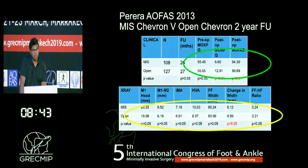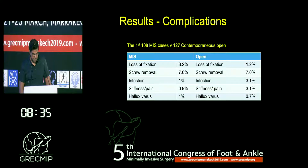There were associated clinical functional benefits from that. This is probably not clinically significant, but it was certainly statistically significant. Loss of fixation and screw removal were the biggest problem. And for this group of patients, I used the same screw technique for my open as well as my minimally invasive patients. And there was still the same issue of the screws needing to be removed.